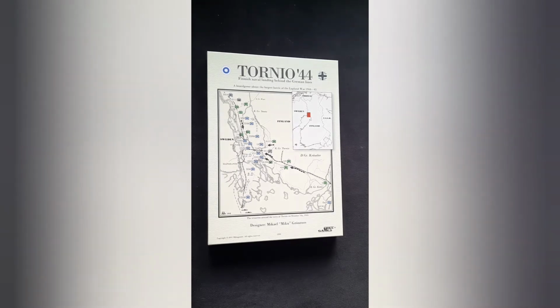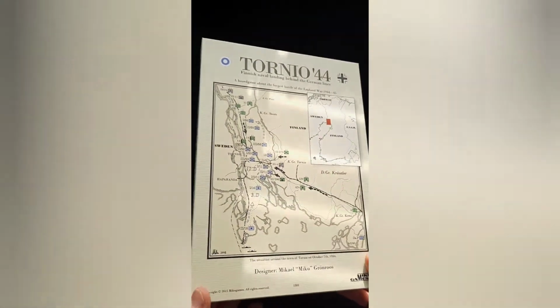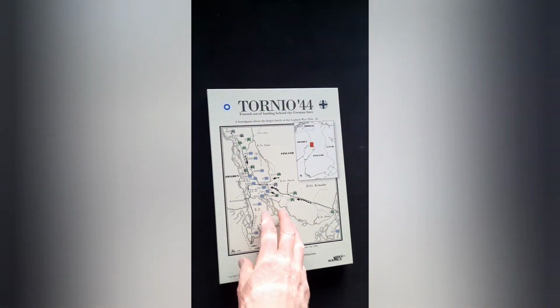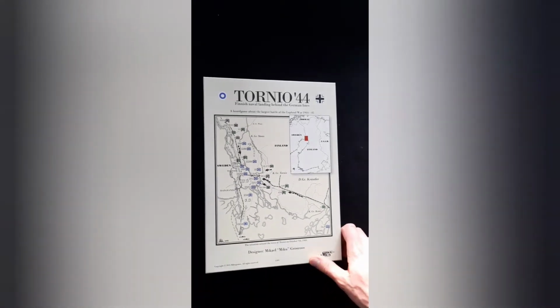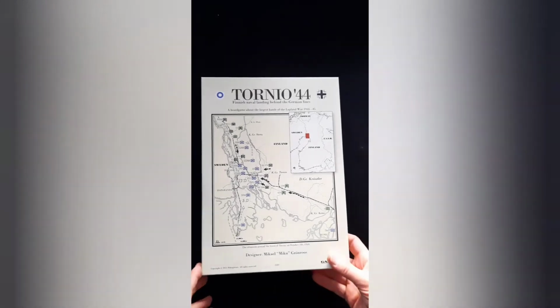The first thing I would like to say is, as an independent publisher, I think he's produced something really top quality here. The quality of the box, as you can see there, is really good. I really like the cream colour, and I also like the detail of the map on the front of the box. It really gives you a nice flavour of what the game is about. So this is the Battle of Tornio 1944, the Finnish naval landing behind German lines, a board game about the largest battle of the Lapland War, 1944-1945. And the map is showing the situation around the town of Tornio on the 7th of October 1944.